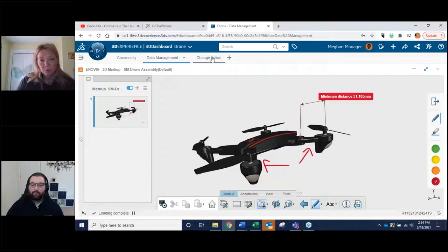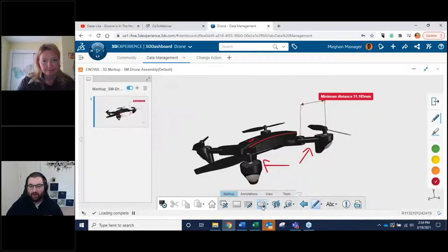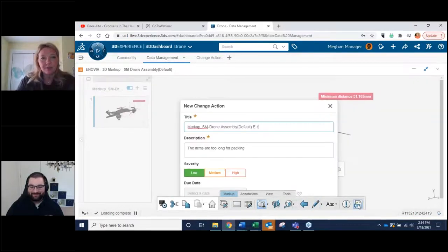Well, on the bottom bar of the markup, where you were just having all that fun drawing and making fun of me, I would hit cancel on that one. On the far right side, you can kick off a change action directly from it. Action, click. Okay, so it captured all that information. And so, new change action.